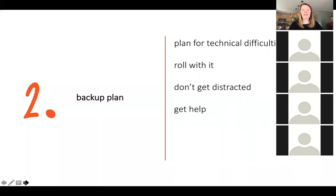Plan for your cat screaming at you throughout the session, or remember the guy who was doing the video and the little kid walked in, and plan for that stuff and be able to roll with it. So what I am telling you is you aren't going to be able to control everything, but what you can do is control how you react to it. So if, for instance, right now my cat decides to jump on my lap and start freaking out, we're going to laugh about it, because there's nothing we can do. So plan to roll with stuff that goes wrong.